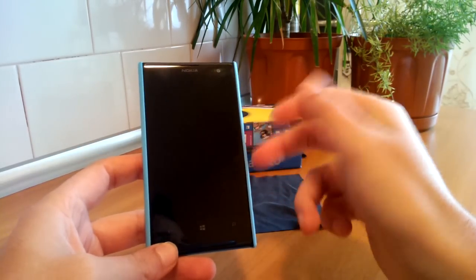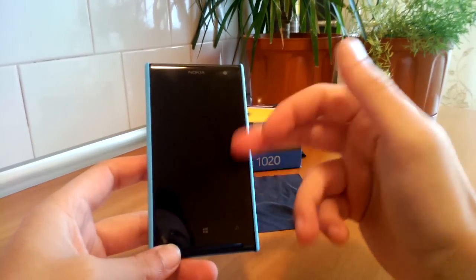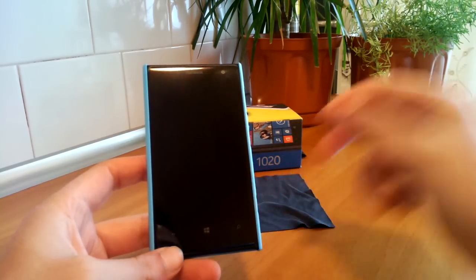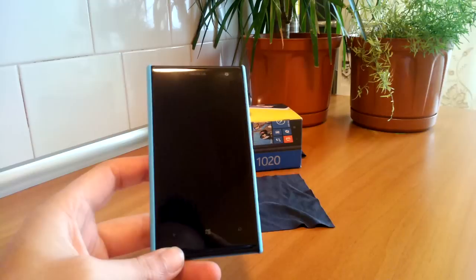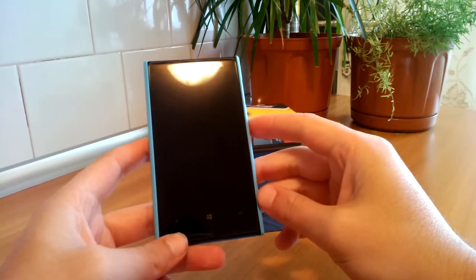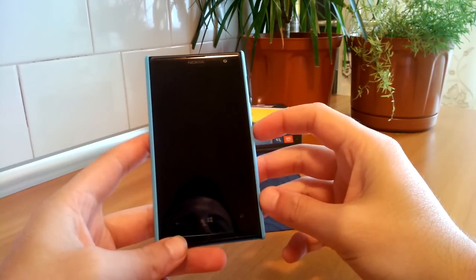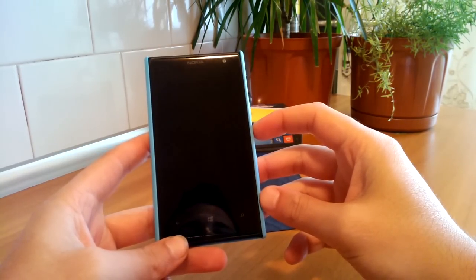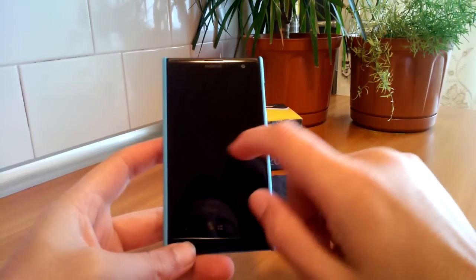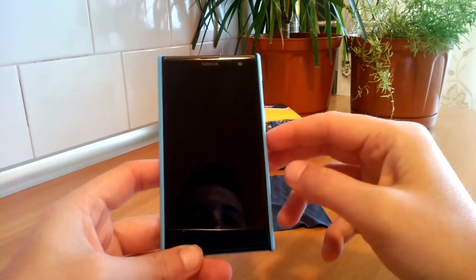Before we start, I must remind you that this is a dual-core CPU smartphone, a Snapdragon S4 clocked at 1.5 GHz with an Adreno GPU 225 and 2 gigs of RAM. But considering this, the device is running smooth.